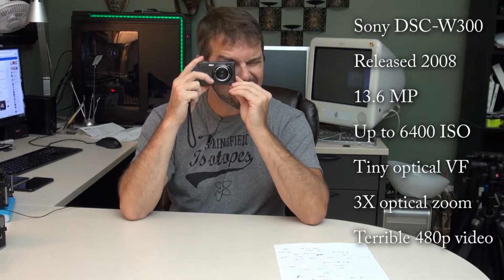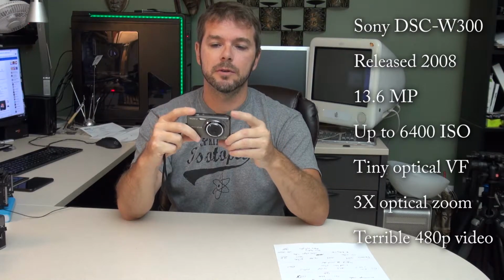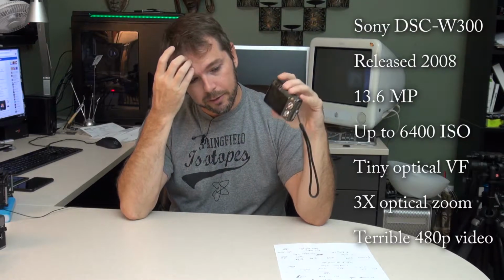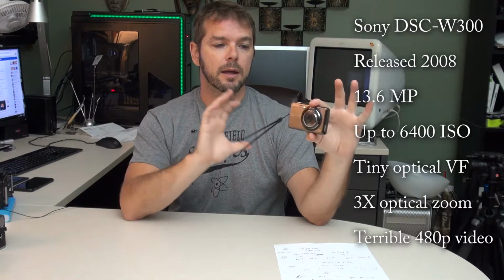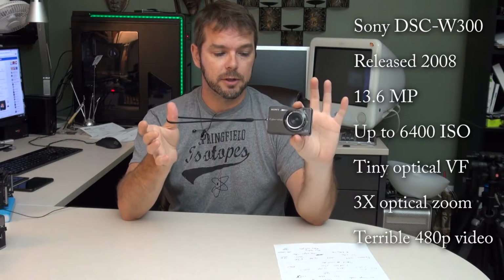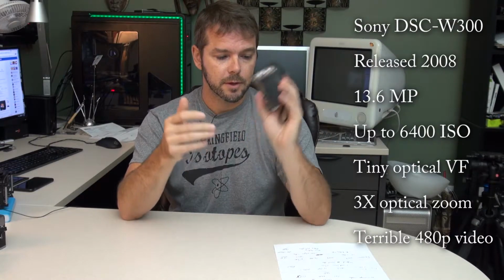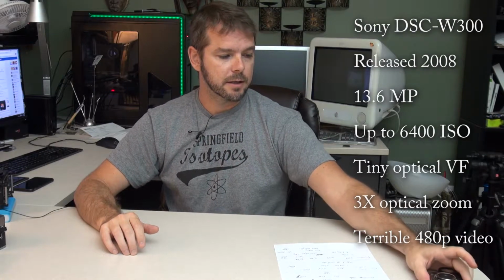And it even has a tiny little eye hole that you can look through there. I don't know why anybody would use that when it's got this big screen on the back of it, but you know, whatever. This says that it goes up to ISO 6400, and while it does, they're completely unusable. I wouldn't suggest going above 1600. So that was a 2008 Sony DSC W300. Let's move on to the Olympus Tough TG3.